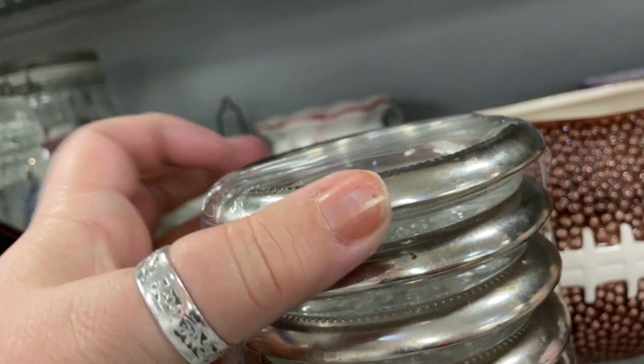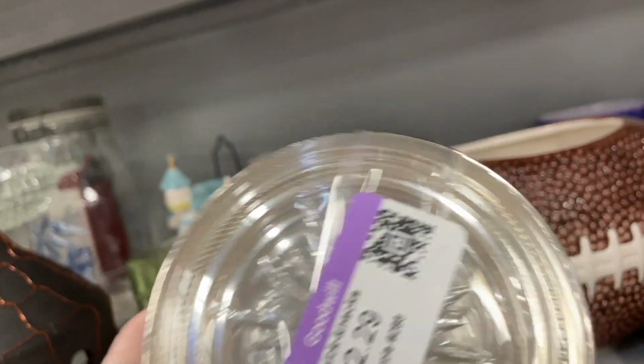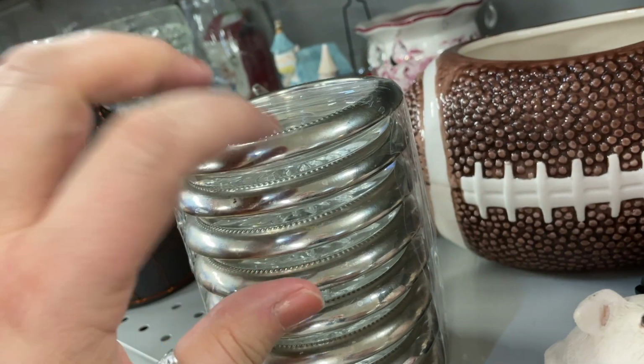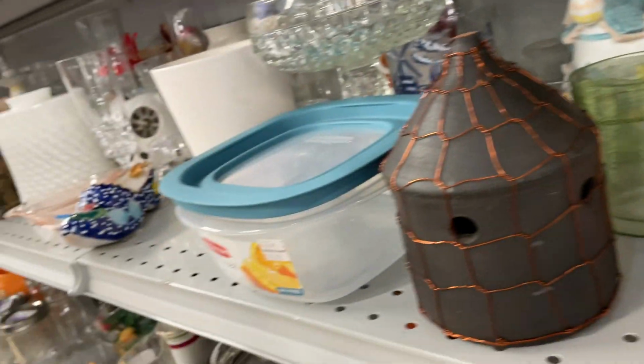These were nice. Always take a look at these because sometimes these are actual silver. Now, I spent some time on these off camera and they are not. They were a cheaper version.